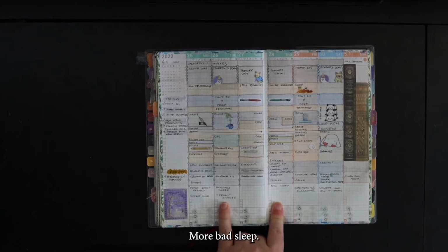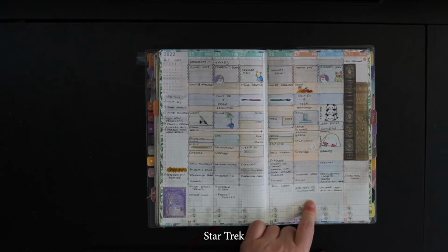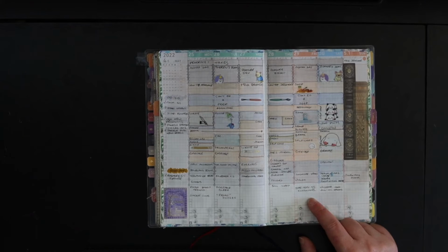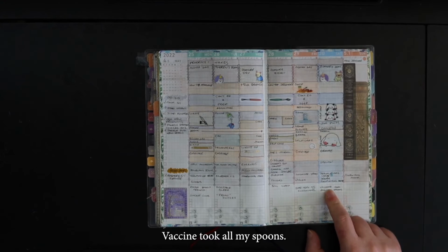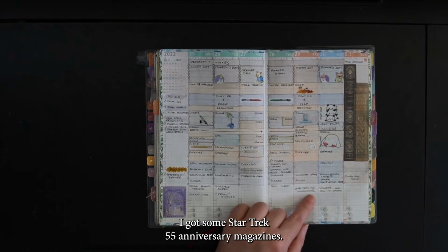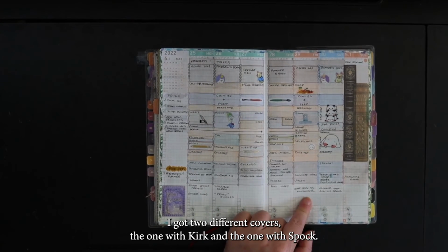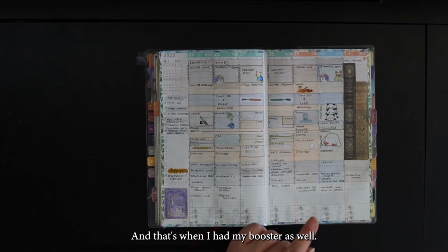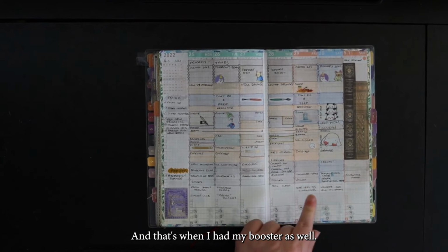More bad sleep, Star Trek magazines. What is that all about? Star Trek, I don't know. Vaccine took all my spoons. Oh yes, that's what it is. I got some Star Trek 55th anniversary magazines. I got 2 different covers, the one with Kirk and the one with Spock. And that's when I had my booster as well.